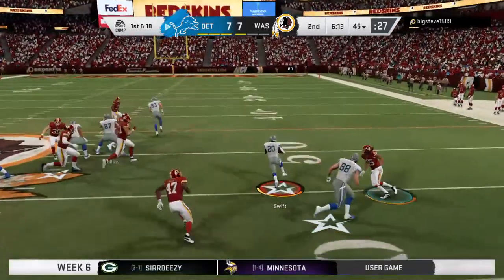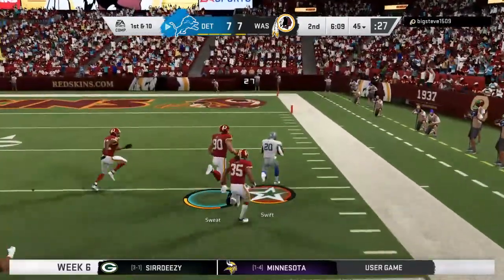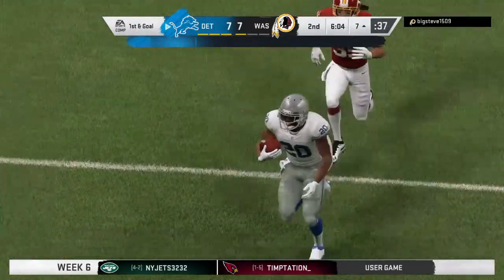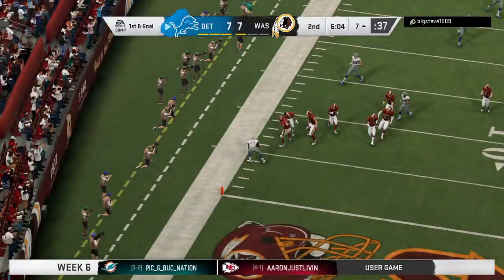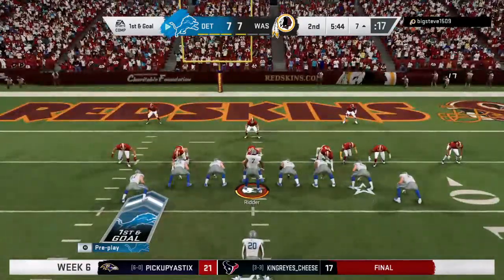On first down, Swift, and some room to work. And he's a long way into Washington territory before hitting the turf. It's a big play there for the Lions. 48 yards on the ground. Now a chance to make that big play really hurt. It's first and goal just outside the 5.